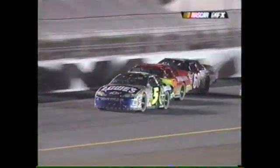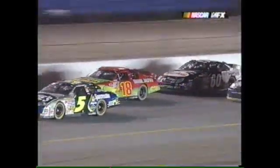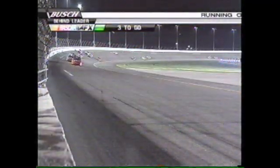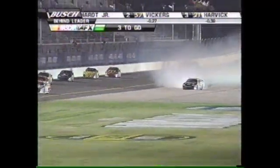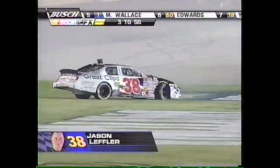And gains position. Gained 2 or 3 positions, and that's the reason he's being penalized. He did not give those positions back. Well, you know, you can say that's pretty picky, but that's what that yellow line's there for. Don't go below it. Oh, we got a wreck over here. And it's Jason Leffler. Caution is out. This means we are probably going to go into overtime.